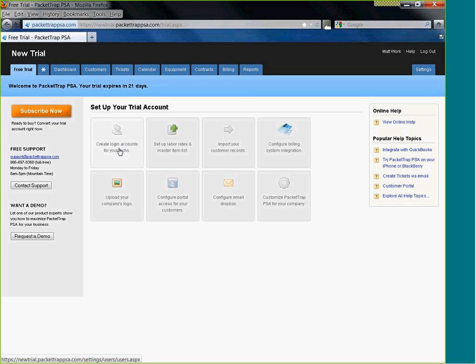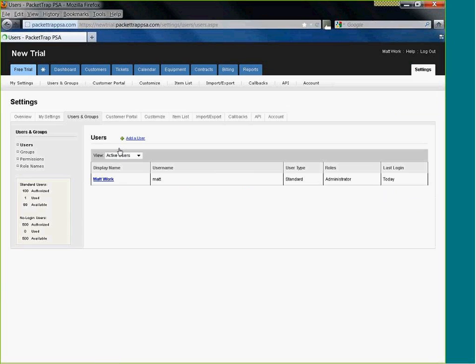So the first thing we want to do is take a look at users. The tile takes us right to our settings, users and groups, where we add our users and our user types.